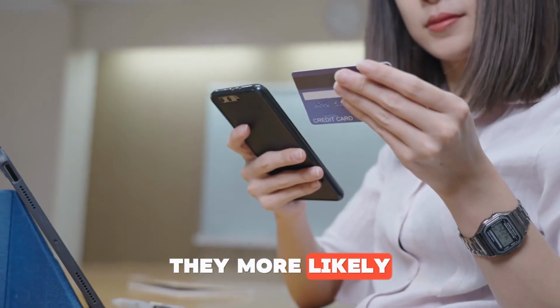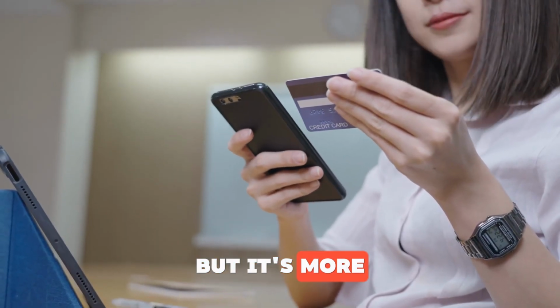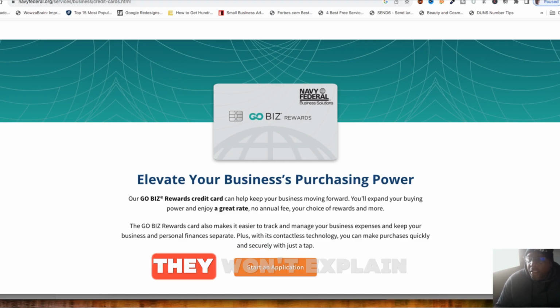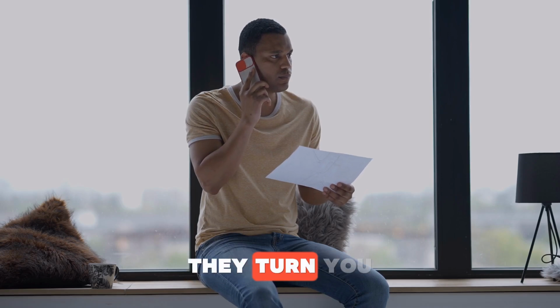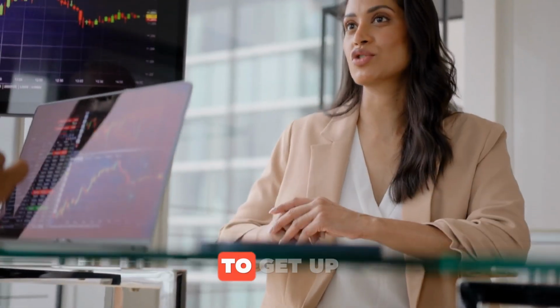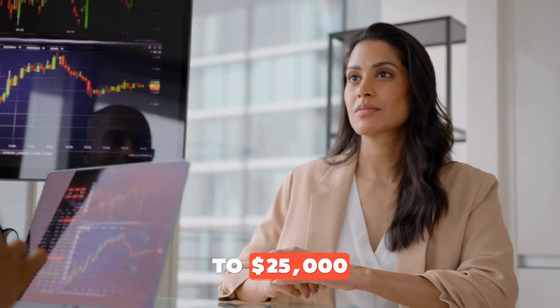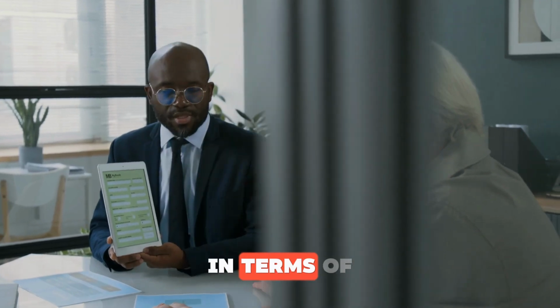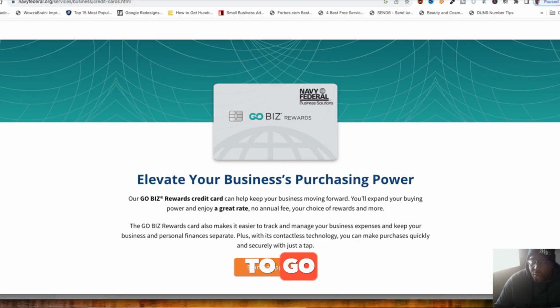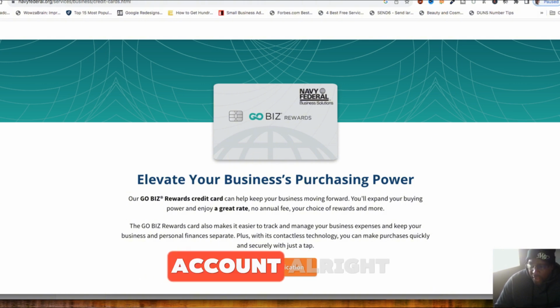They more likely won't tell you, but it's more likely because your debt to income ratio is high. So that's what I'm saying. They won't explain to you why they turn you down. Right? Now, here's another thing about opening up the business account to get up to $25,000. Usually when you go to open up the business account, they don't charge you any fees. It's a free business account, all right?